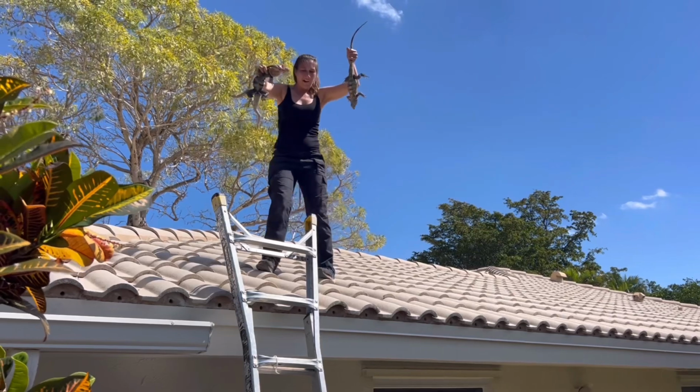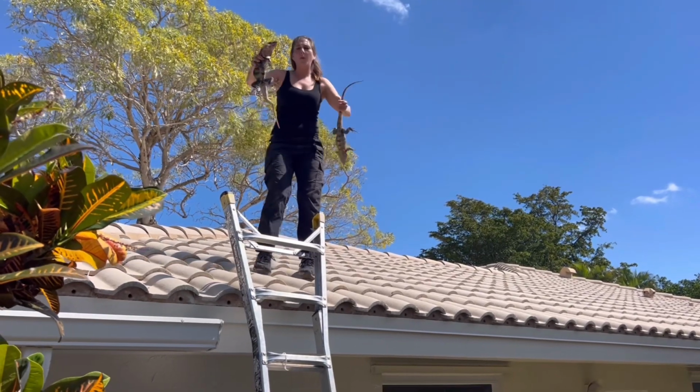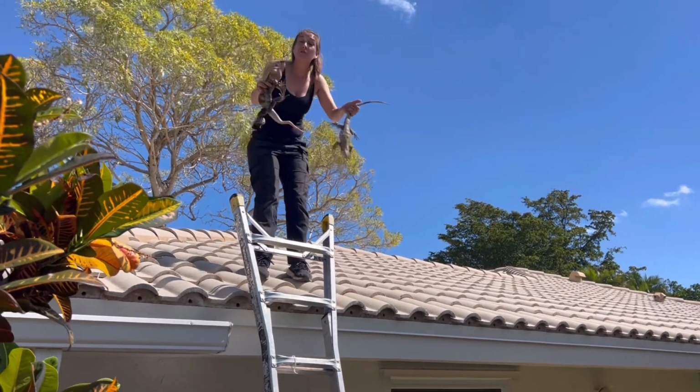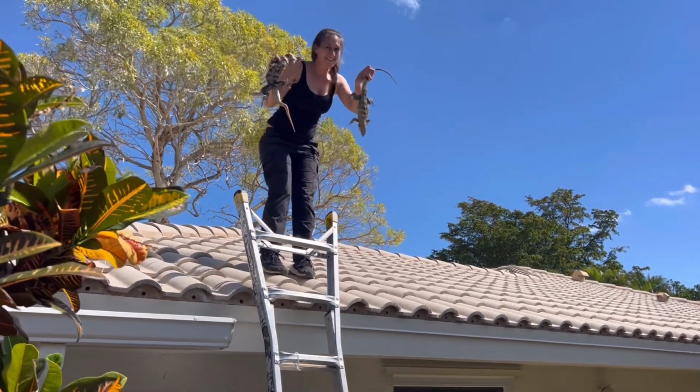Hey, here they are. Got a girl on the ground, a girl here, and the boy. It's the whole family we saw up there. All they have to do now is fix the roof tile. We've resolved the problem with air guns.